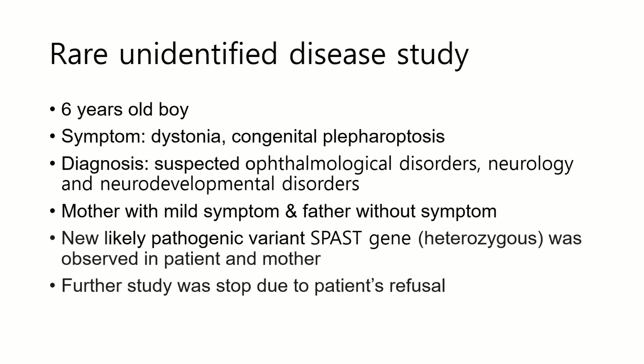During the whole genome sequencing, we identified a likely pathogenic variant of the SPAST gene. It was heterozygous, and this was observed in the patient himself and his mother. We tried to do further study, but because of the refusal of the patient, it was stopped.